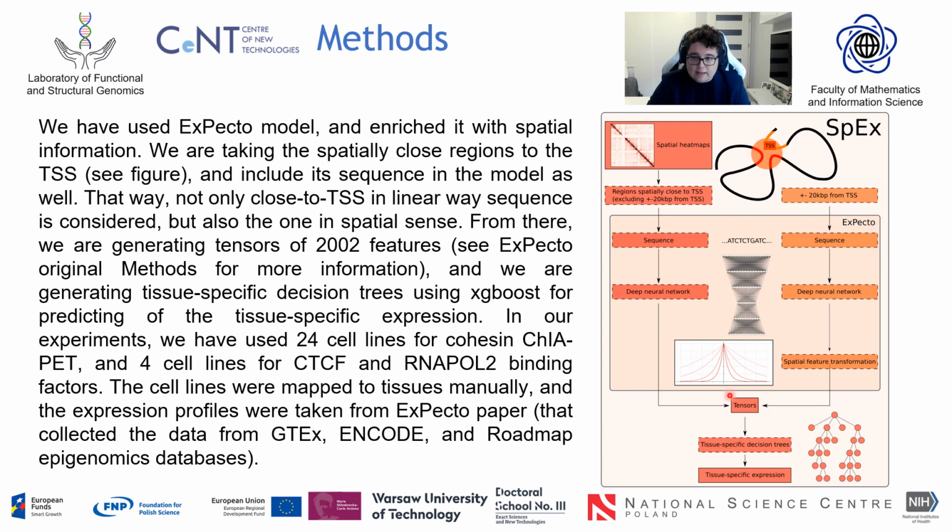And then we apply the Expecto model, which uses a deep neural network, the CNNs that I mentioned before. We are getting tensors for each of the genes with those spatial features. There's also a feature transformation in the case of the baseline model, and I refer you to the original paper if you're interested. Based on those tensors, which are predicted features, we construct tissue-specific decision trees that predict tissue-specific expression.